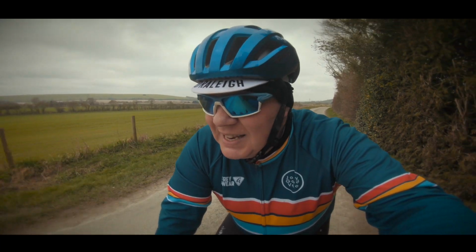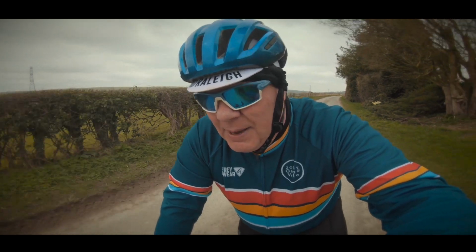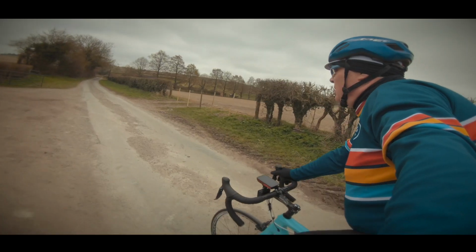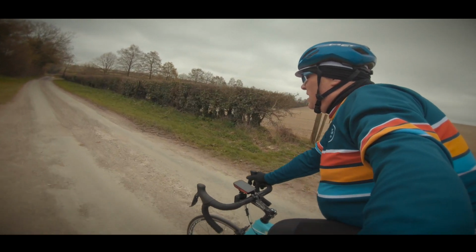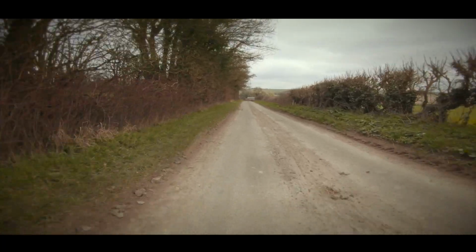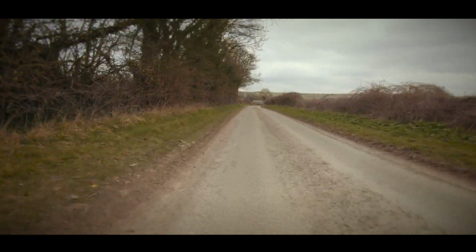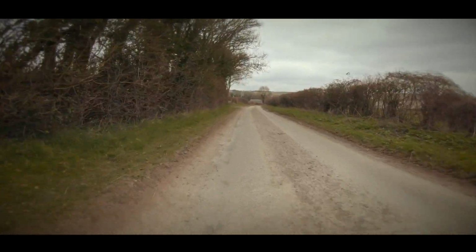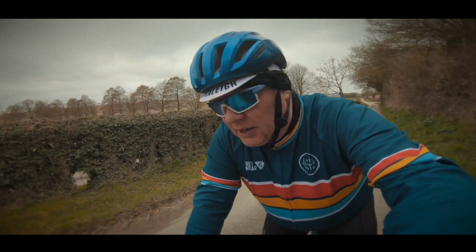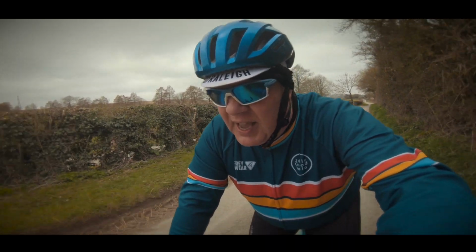There we go, decision made. My second climb up Harvesting Lane in about 10 days. Let's try and enjoy it. Just like last time, my strategy is to pace myself, take it easy, and make it to the top without walking.